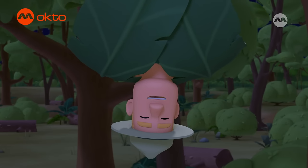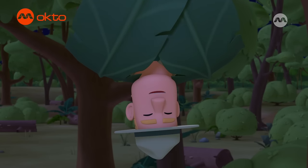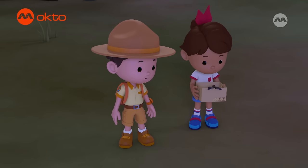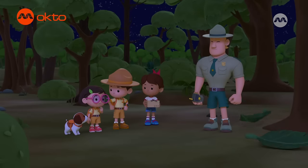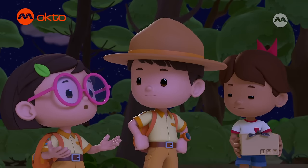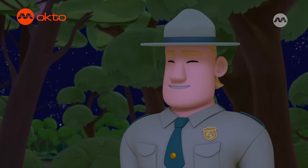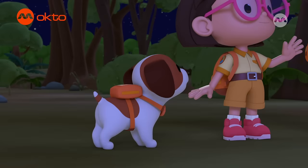I'm trying to sleep like a bat, to learn more about their behaviors. Why do you have a baby fruit bat with you? We're trying to reunite Fruity with his mom, but we're struggling to find her. Fruit pulp bits? We should look for those if we want to find Fruity's mom. Ah, I have to check on a family of owls. Good luck, Junior Rangers. Bye, Ranger Rocky. Thank you. Bye-bye.